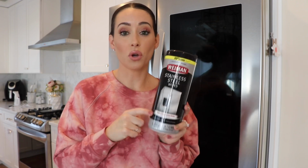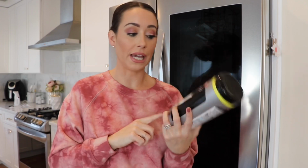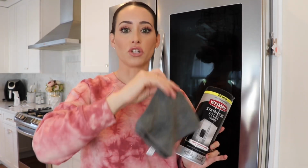They also offer this in a spray and a spray foam. So if you can't get your hands on the wipes, I would probably recommend the spray foam over the regular spray. And what I would use with that is a microfiber cloth, something like this one, and then either spray directly onto your fridge, your dishwasher, whatever, and then wipe it down and it will come out pretty good, streak free. But my favorite by far, I like to get the wipes.